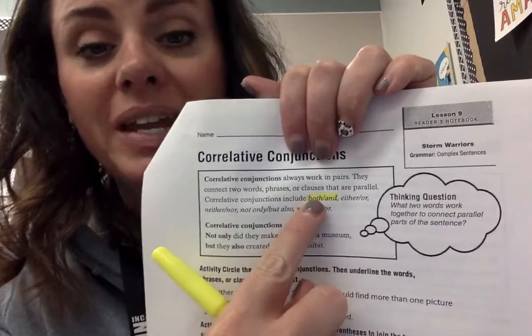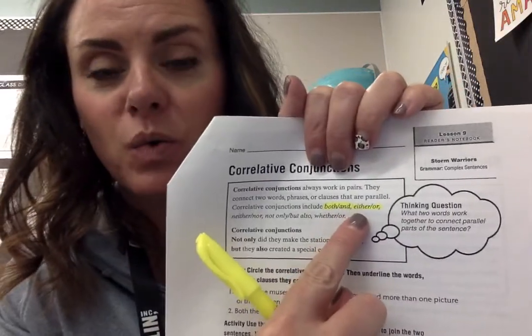Okay, here we go. So I am highlighting both and. So both and, those two words that go together. Either or, you might have heard those before, either or. Neither nor. Neither Mrs. Goodwin nor Mrs. Chase have covered matter in science. Do you see how that can work in a sentence together? Neither Mrs. Goodwin nor Mrs. Chase have covered matter in science.